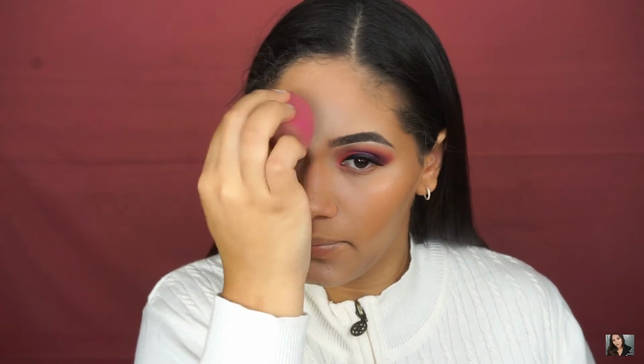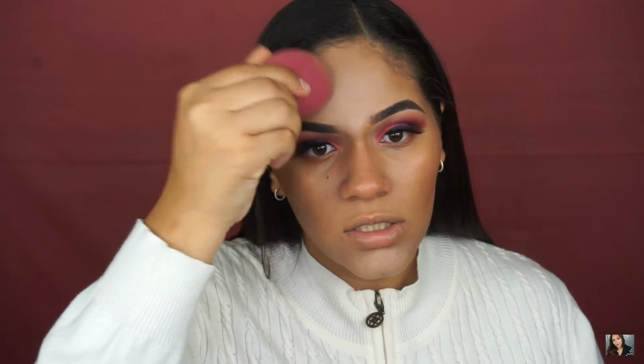Okay, so as you can see, you guys, just that tiny bit made a huge difference. I can already see a difference in this area. Now here on my forehead, that's gonna bring light, as you can see. Now make sure you blend everything out very well so everything looks seamless.